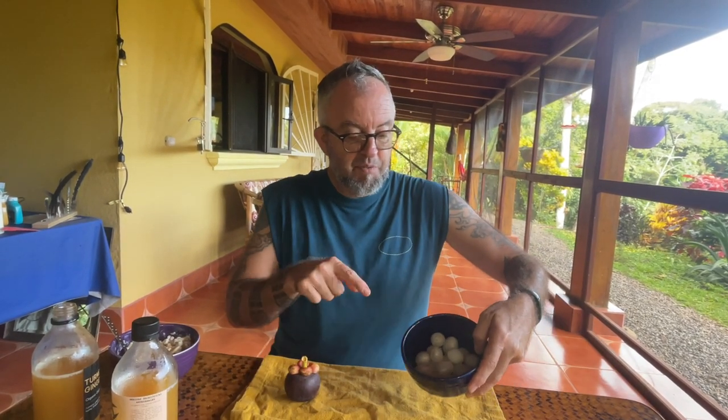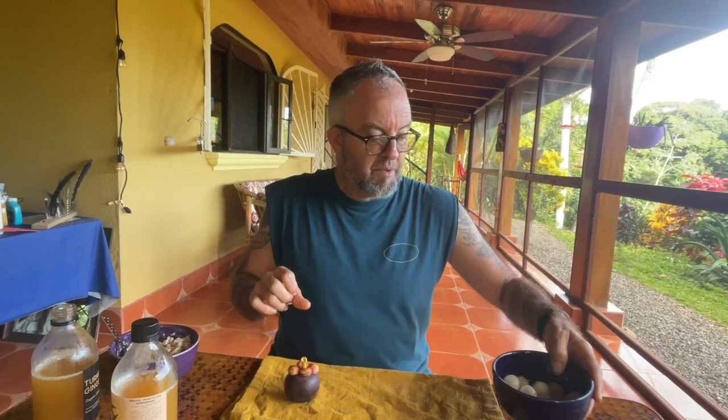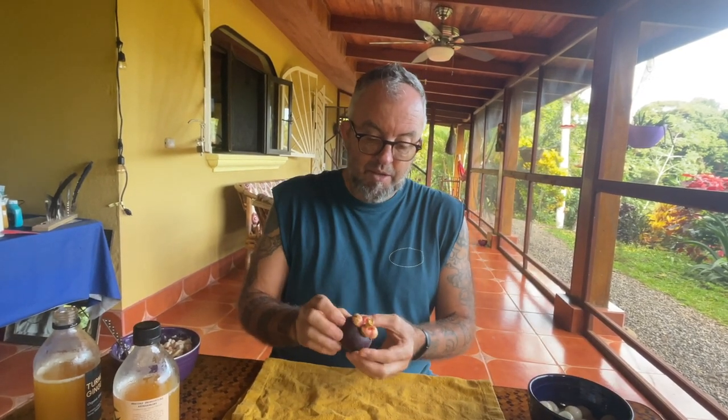I think we got a video of that. Oh, fun. I really peeled these well, that's why they look like eyeballs. This is the inside, the fruit with a seed inside. Nice and sweet. And so I wanted to show you guys the mangosteen.